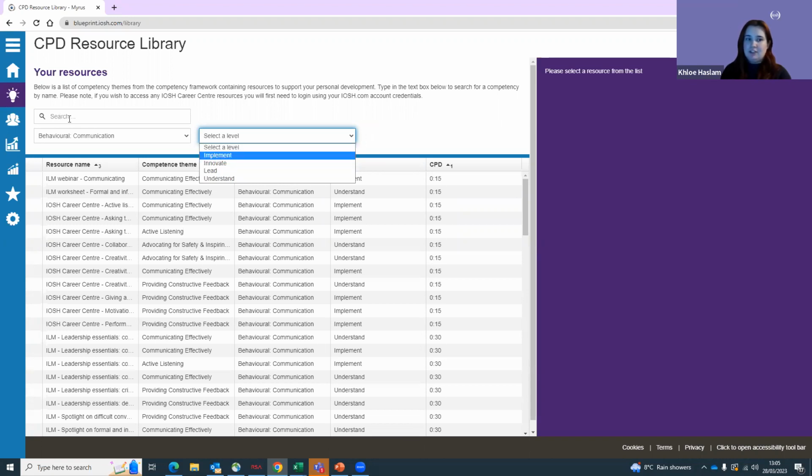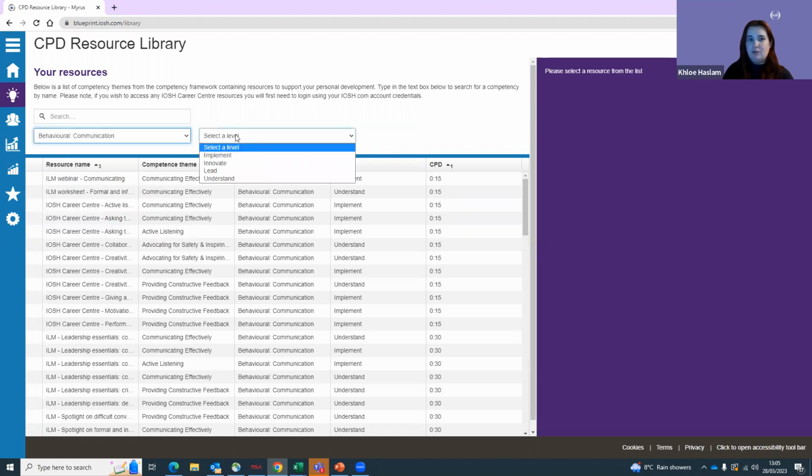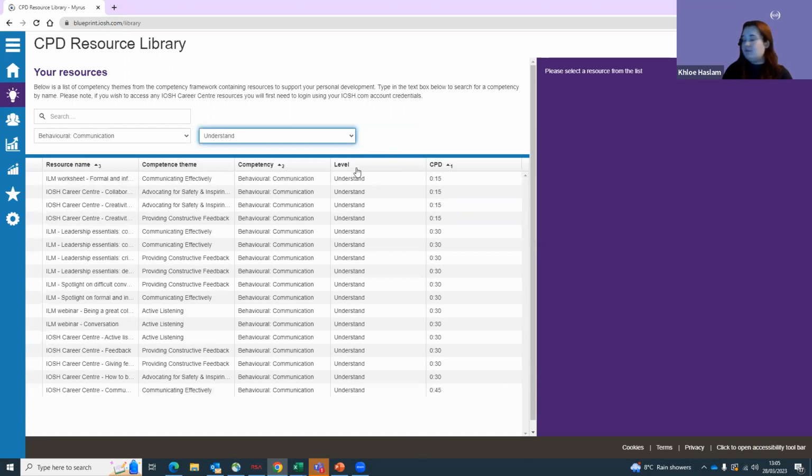But yeah, you can select the competency area, so behavioural, and then, for example, if I wanted to look at the understand level, I can filter it down and I can see all of those requirements in there. So yes, you can filter it down and you can search for them, depending on what you're looking for.